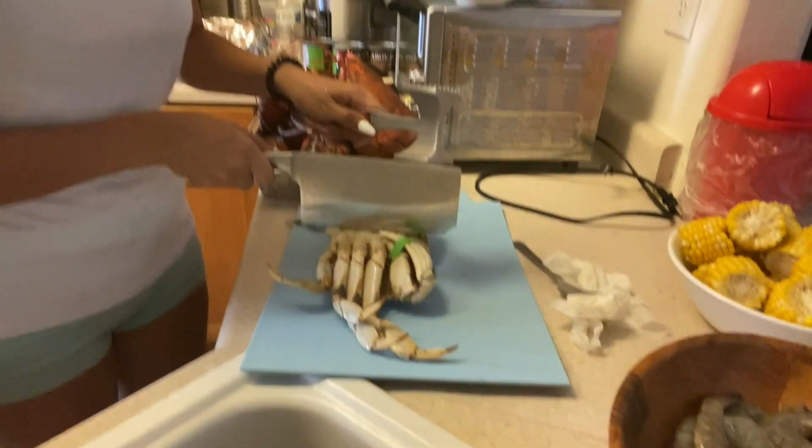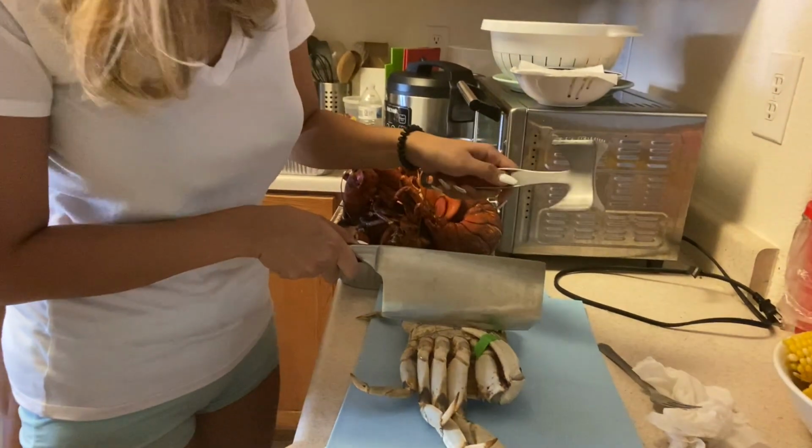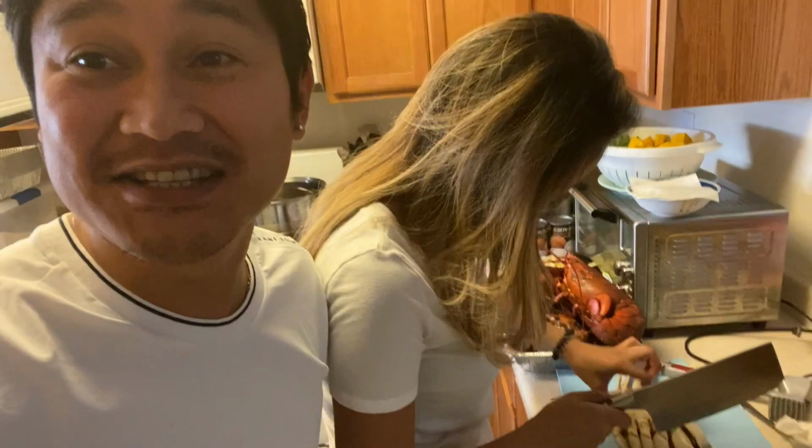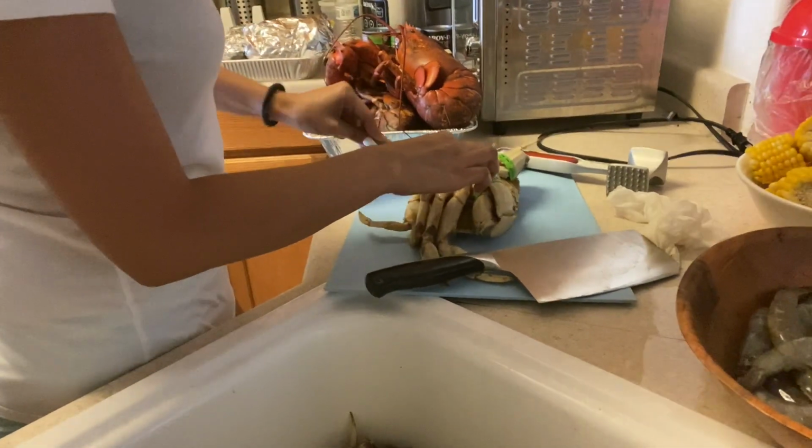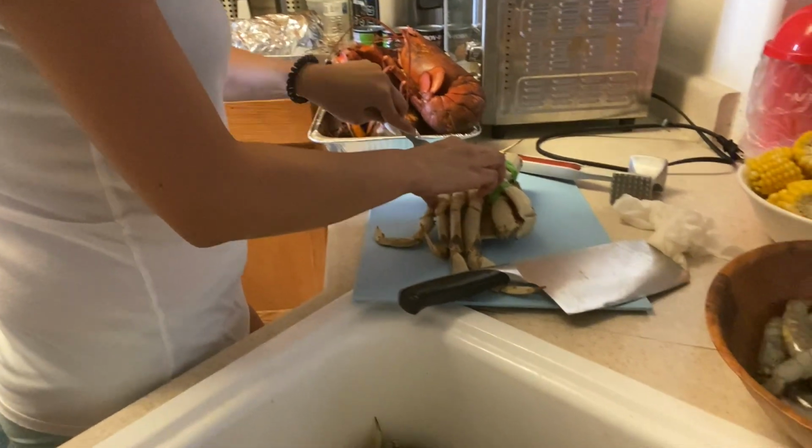Oh my God, it's still alive. I'm sorry, guys, but the Dungeness is still alive. I'm sorry. Hold on, I gotta open this one so it's easier for me to cut it.